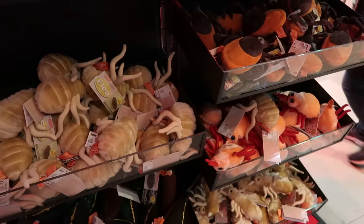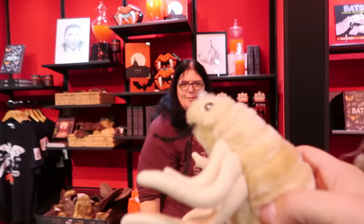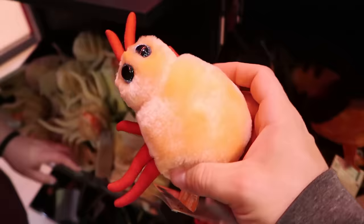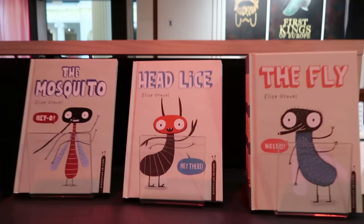Here's some more bloodsuckers, Jen. You wanna take this flea home with you? Hi, little guy. He's kind of cute. Here's little fuzzy ticks and bed bugs. Would you like to take a bed bug home and put it in your bed? That seems like it would just be tempting fate. Yeah, no, he could stay here. Look at the little head lice there. He says, hey there, I'm a head lice.